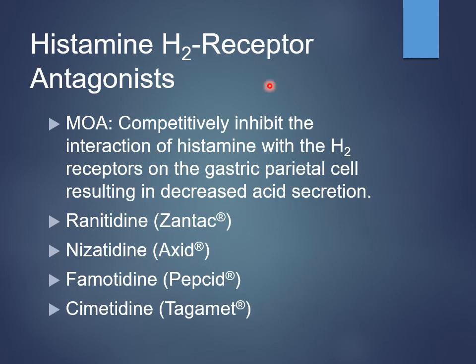All right, they're histamine H2 receptor antagonists. Remember, they're blocking histamine. Now, typically, which one's more potent, your PPIs or H2 blockers? PPIs are always going to be more potent. However, these are typically cheaper. They've been over the counter for a longer period of time, so a lot of people have a lot of comfort using these. And Zantac is probably the most common one since it's available as an oral solution. You can use that for a lot of kids.